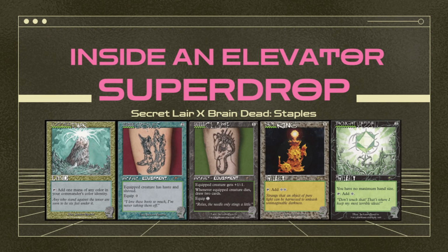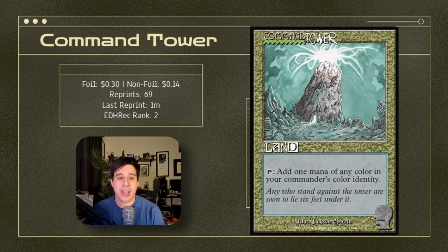Next layer up, we have the Secret Lair collab Brain Dead staples. They know what they're putting in this. They're just calling it what it is. Staples for Commander. First card up is Command Tower. Not worth anything. 15 cents, 30 cents foil, 69 reprints. Last time we saw it was a month ago in the last Commander decks. Of course, ranked 2 on EDHREC because it's the second most played card. You'll never guess what the first is.